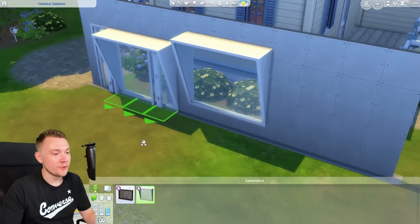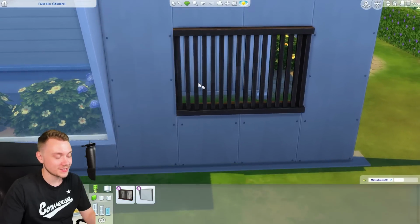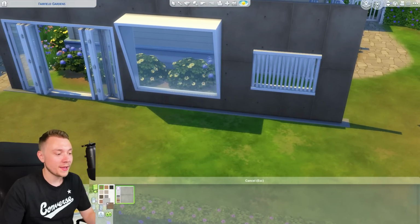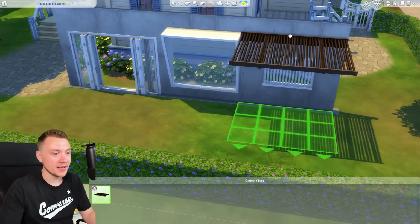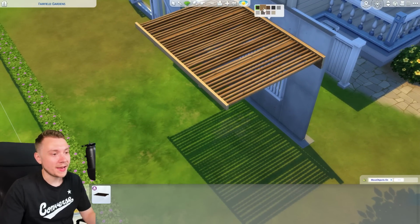It comes with this god awful horrific window, but it also comes with this slidey thing too, which is really useful. You can use it for a lot. And it comes with a concretey wallpaper, which I think is really versatile. And it comes with an awning, which kind of looks like bamboo. It's not bamboo, but again, I think it's lush.